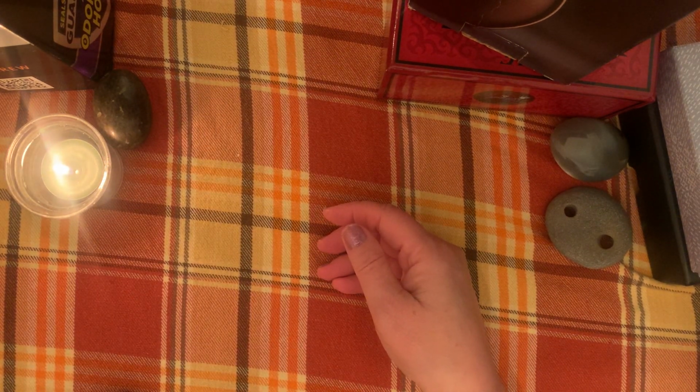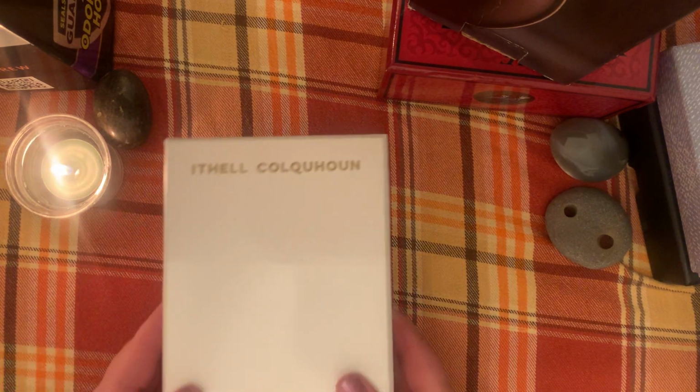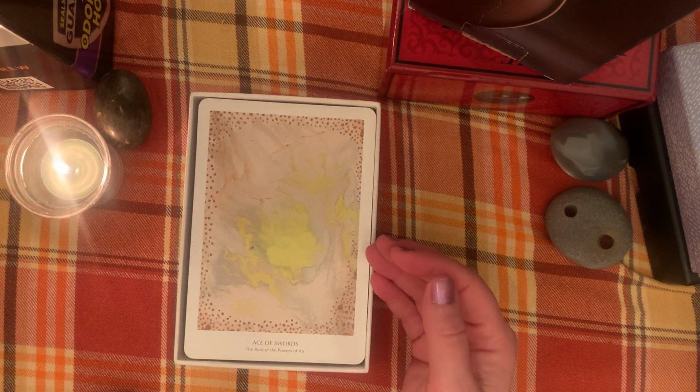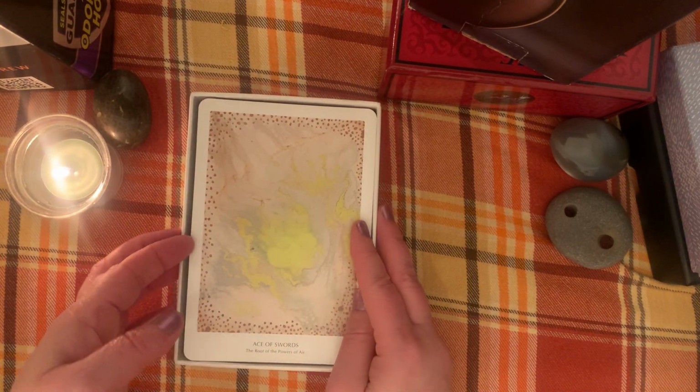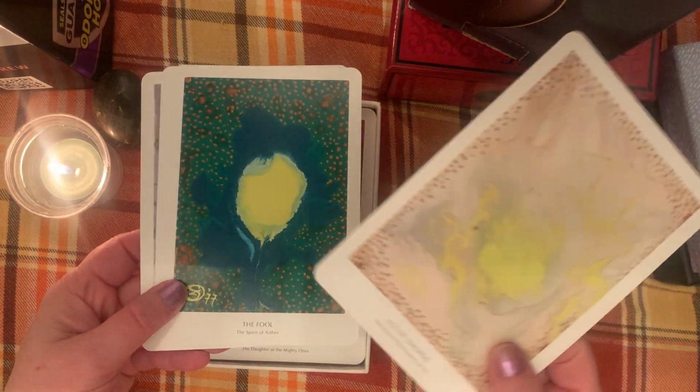So in December and January last year, I picked up a couple of decks honestly because they appealed to me aesthetically and I wanted to own them. And the first one is the Llewellyn Tarot in Color. This, as it turns out, I was not using very much at all.